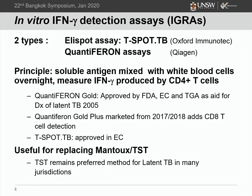So then, as Sassy said, there are these interferon gamma detection assays, and there are two main sorts of these. There's the ELISpot assay, and for TB, the commercially available kit is the T-Spot TB from Oxford Immunotec. And then there are the QuantiFERON assays that are now distributed by QIAGEN. The principle of the two assays is very similar, in that you mix lymphocytes that have the CD4 cells among them, and the antigen-presenting cells, from the peripheral blood.